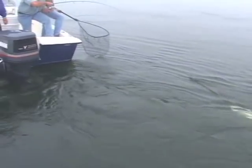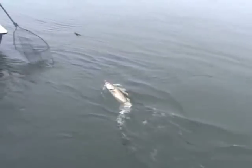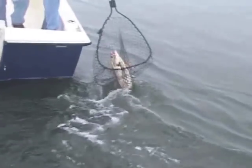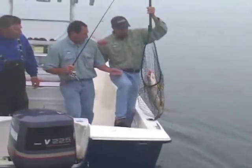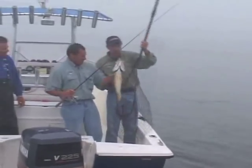Look at this. Oh, man. It's amazing how strong these fish have to be even to swim in this tide, you know that? You ready? Yeah, I got it. Here we go. All right. Nice job, man. Good job, Rich. It really is amazing. We got the bucktail caught up in the net. Let me see if I can get it. Oh, perfect.